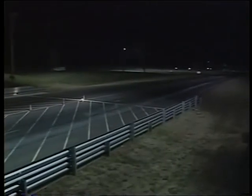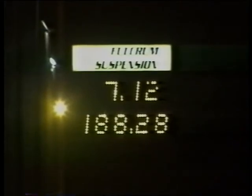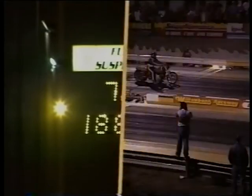This will be one flash of amber, and Peter Allen gets off the line. Steve Kitchen just wheel spins and almost gets off the bike, but look at Peter Allen. He's flying, runs a brilliant time. Here it is, 7.12. 188.28 mile an hour. That's under the national record, the quickest ever for the bike.